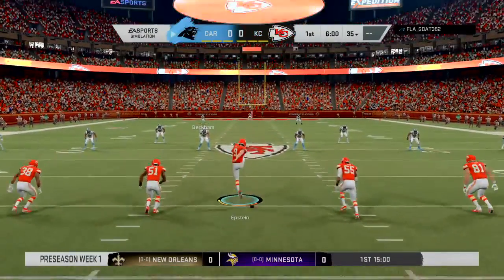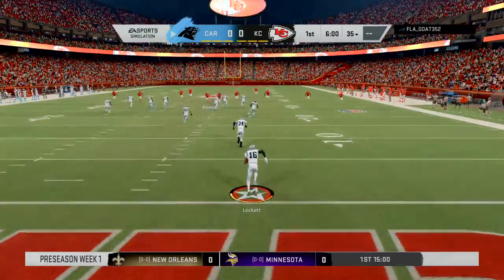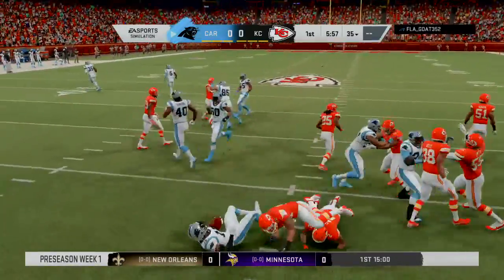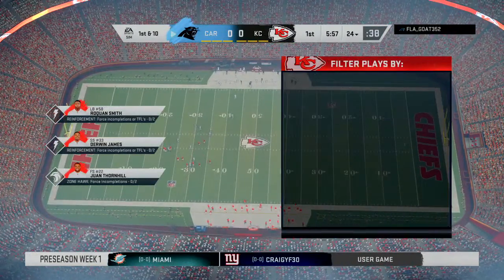This one away, and off it goes. This is fielded at the goal line. They'll bring it back to just about the 25. Call it the 24-yard line.